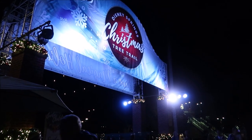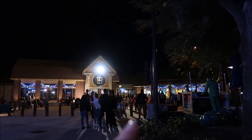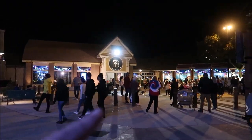And honestly, I don't know a better place to start than the Christmas Tree Trail. But they have a little tiny dance party out here that's playing the chicken song. And then you have Christmas music on this side. It's kind of playing games with my mind at the moment. It's like chicken dance.